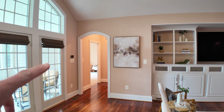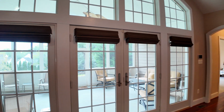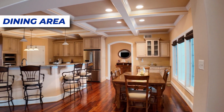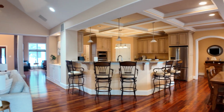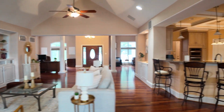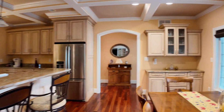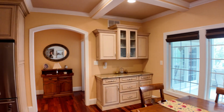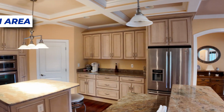So we do have our bedrooms back there. And we have a sunroom, which is really nice. And then we get into our dining area. Very nice ceilings, still very open. Not everybody loves an open floor plan, but I absolutely love it. So we have a little coffee bar type situation over there. Really nice.